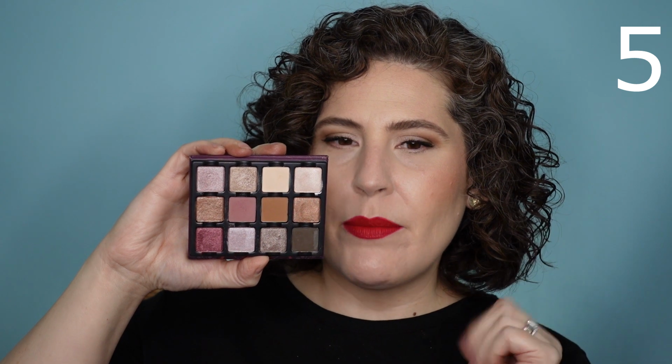Okay, I'm gonna admit I haven't had this one for that long. It's basically brand new in my collection. It's what I'm wearing on my eyes today, but I knew instantly it was going to be a favorite. It shot straight to the top of my list. It's Viseart's Cashmere palette. I love this palette. So you're getting 12 colors in here. You're getting a mix of kind of rosy plumish shades.